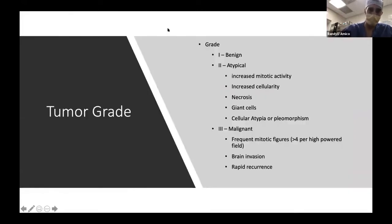Tumor grades. Now this is where it becomes important. A grade 1 tumor is benign. If you resect the whole thing, you cure the patient. But there are variations on the grade, and none of them are really malignant except for a grade 3, but they become more locally aggressive.